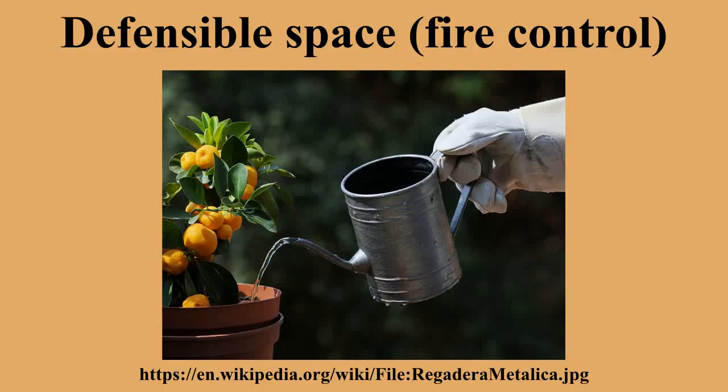A second concept of defensible space is fuel reduction. Quote, "This means plants are selectively thinned and pruned to reduce the combustible fuel mass of the remaining plants. The goal is to break up the more continuous and dense uninterrupted layer of vegetation."